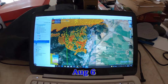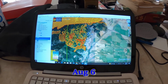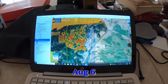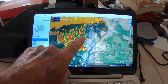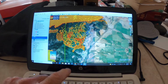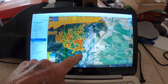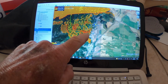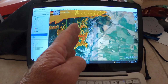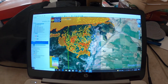We'll see. Well, let's see, a little update. It's August 6th, and this is an infrared picture from this morning, actually, around 9 o'clock. Our house is right there, and what they did apparently is they burned out along the highway all the way down to Crescent Mills. Here's Crescent Mills down here, which is going to keep the fire up there and keep the intensity down. That's the best case scenario for us.